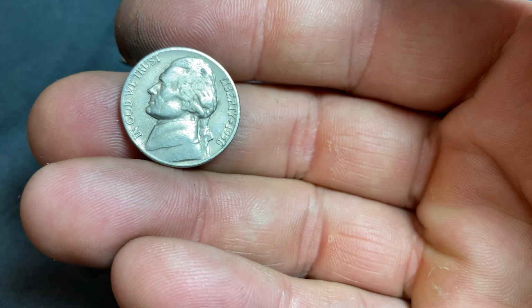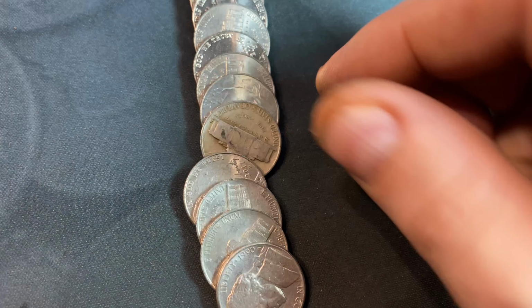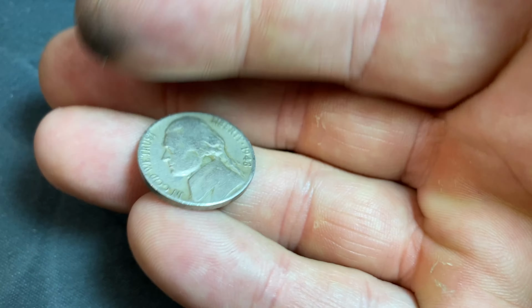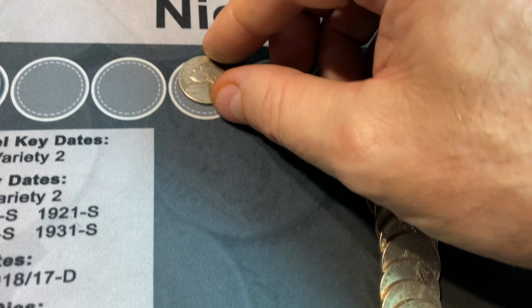Roll number 4, another find. I think it's a 58. It is a 58 Denver. And while I have you here, this one might be another oldie. See if there's a mint mark on the back first. There is a Denver, so it's going to be 1964 or earlier. And it's going to be a 1948 Denver. We'll take that as well.